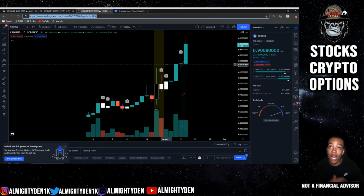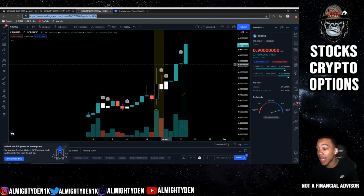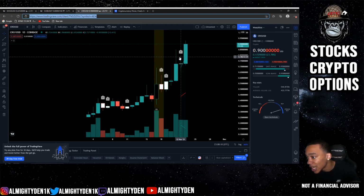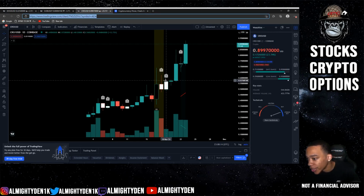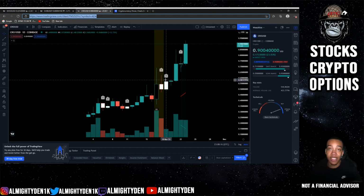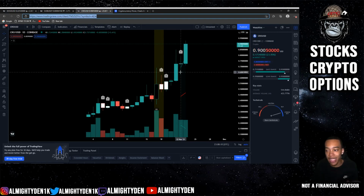And like I said, if you're gonna hop in, this would be, in my opinion, a good point to hop in. That would have been above the break of this inside bar right here at about 78 cents, or above this break right here of this inside bar at about 57 cents, because at that period of time it consolidated a little bit, had a little bit of support, and then went back up.